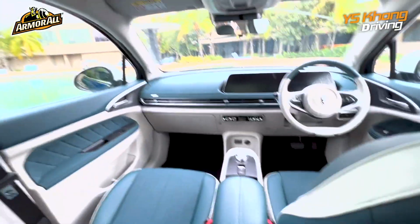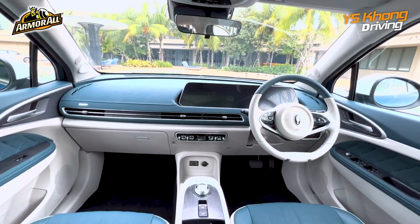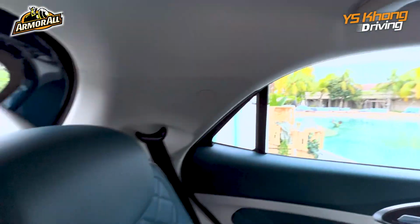It has 6 airbags: on the front dashboard, and the steering wheel, the B pillar, and the C pillar.